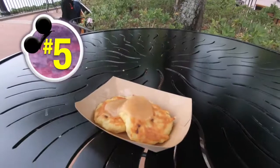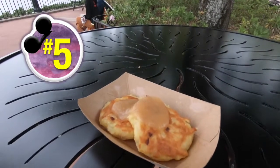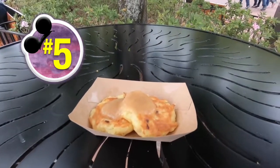So, let's get into the ranking here. From 5 to 1, I'm going to rank all of the items that I've just tasted. I'm going to give the potato pancakes the 5 spot. They weren't that hot when I got them, and I thought the outside was going to be a little crispier than it was, although the potato bite was very good. Unfortunately, they fell at number 5.